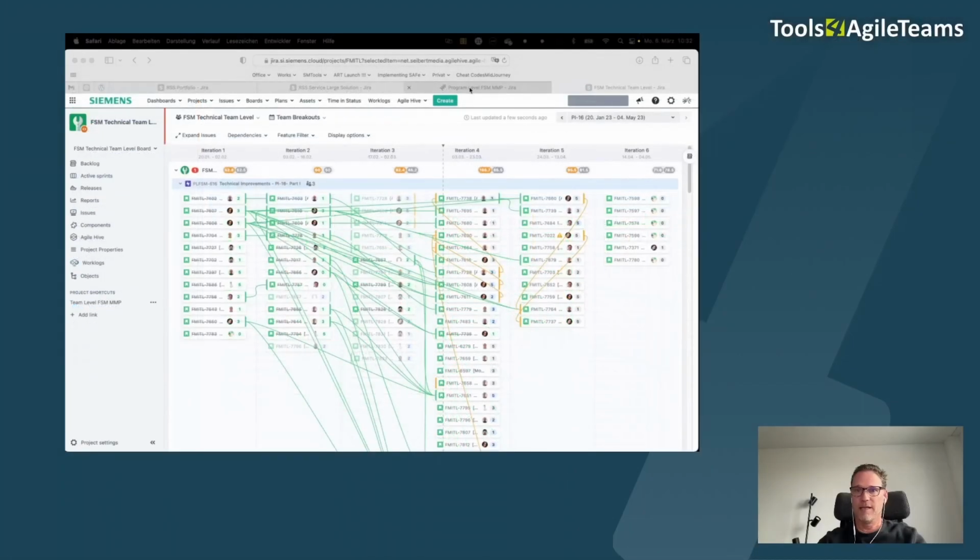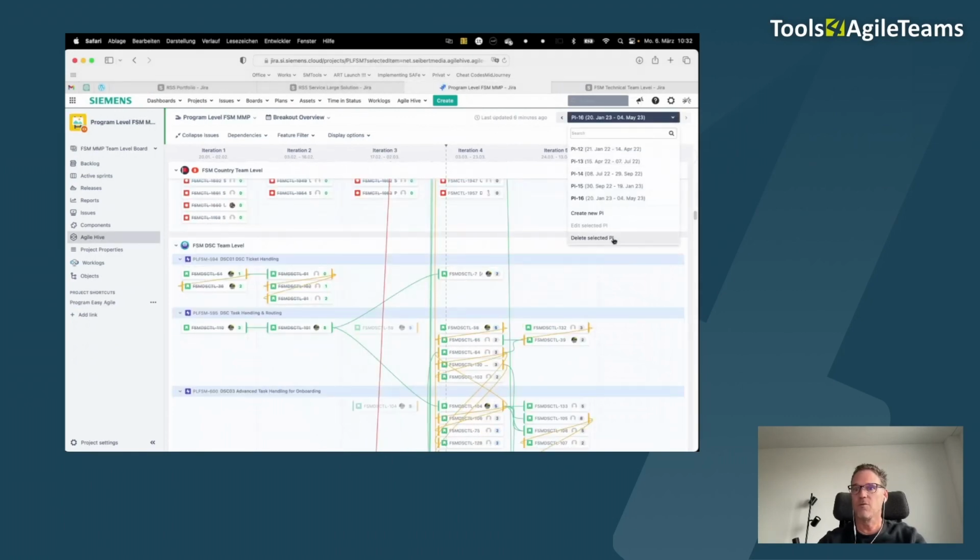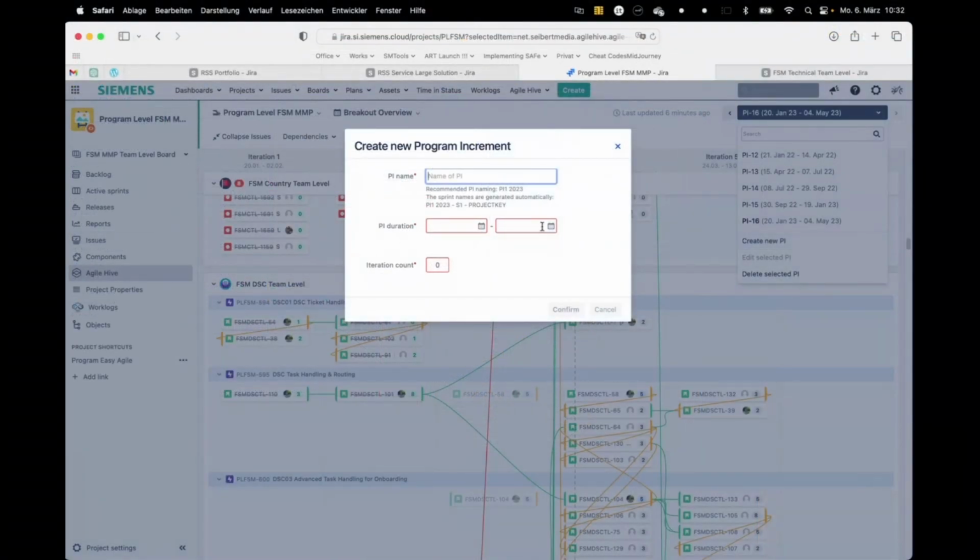What I'd like to show you as well, and that really helped us, is how we set up a new PI. We go to the program level, create a new PI, name the PI, and say from when to when and how many iterations it takes. The good thing is that this PI with all the sprints is then set up in one go for all the teams below the program level. Up to now, it's not yet working on the solution level. Might be a change request at some point. But already this helps a lot to have it faster and really aligned. We have 6 teams, so it's always an issue to align all the teams. So that helps.